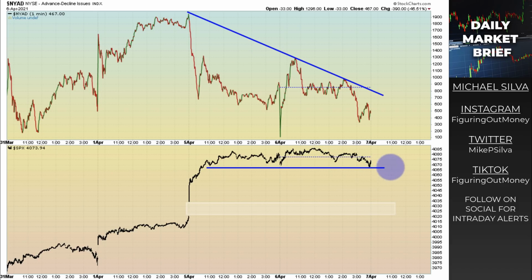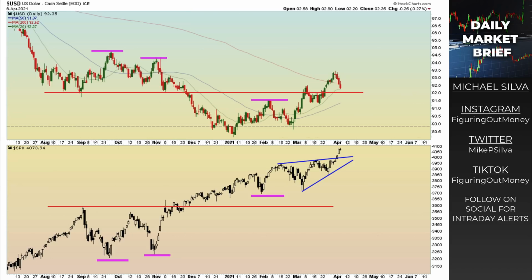So that to me looks like if we break below this 40.65 to 40.70 range, it could set us up for a sharp decline to fill this gap down here, which is right around 40.20 to 40.35. So that is a possibility, and I am keeping a very close eye on that.